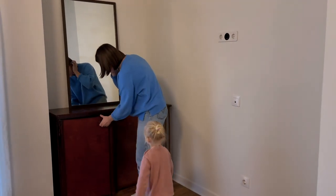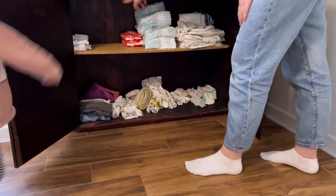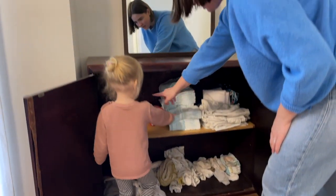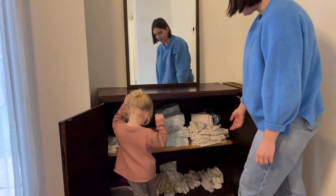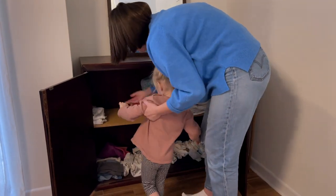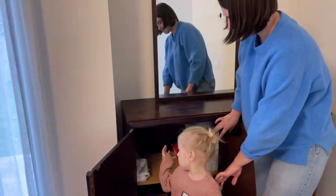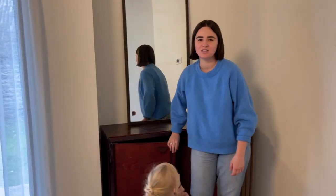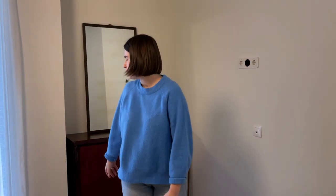The mirror and the children's wardrobe, the oldest one and the smallest one. I think most of Adeline's, the baby's clothes are in the laundry because you see there's nothing. So yeah, she has clothes but they're in the laundry. All of their clothes are here. This is not the most convenient place to put the children's clothes because they kind of mix and make a mess, but it works for now, so we keep it here.